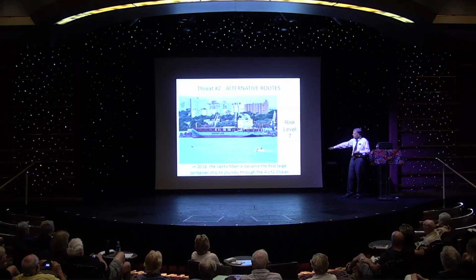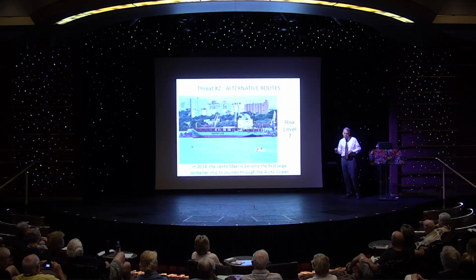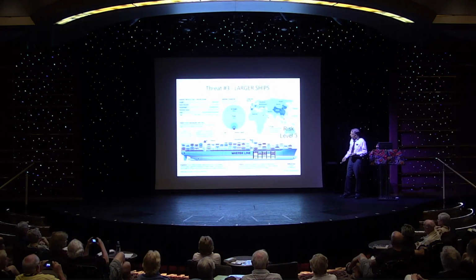The first large container ship through the Arctic Ocean last year. Why is that? Because of climate change. And the ice isn't as thick, it melts earlier, and so ships are going through the Northwest, or will be able to go through the Northwest Passage in increasing numbers in the future. And it's a much shorter route from the Orient over by the North Pole as opposed to going down to the Panama Canal.